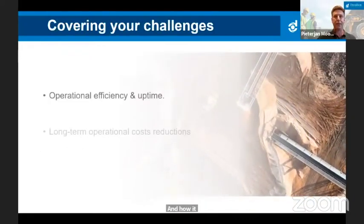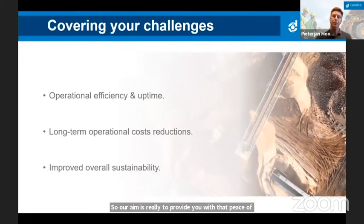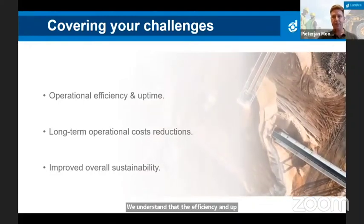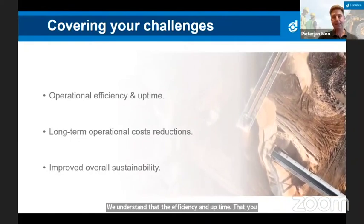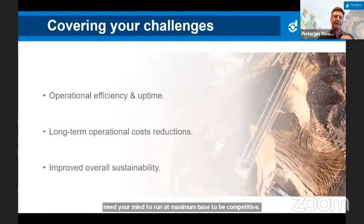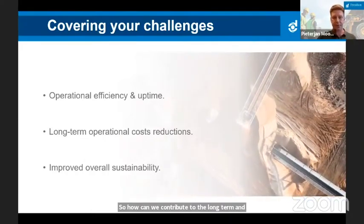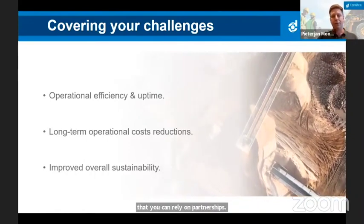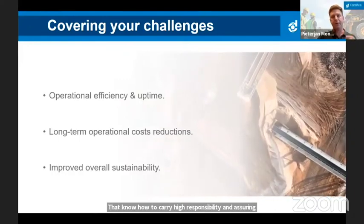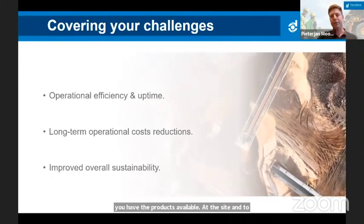So our aim is really to provide you with that peace of mind, to provide you with a service you need to keep your operations going. We understand that efficiency and uptime, that you need your mine to run at maximum pace to be competitive. So how can we contribute to the long-term and sustainable improvement? Also here, we will make sure that you can rely on partnerships that know how to carry high responsibility and assuring you have the products available at the site and to offer technical support when and wherever you need it.